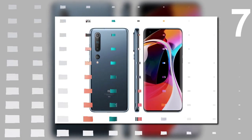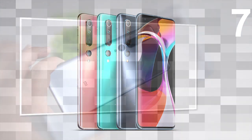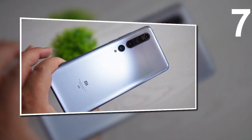However, since it will be the cheapest in the Mi 10 series, the phone could be a watered down version of the Mi 10 Lite that debuted in late March.